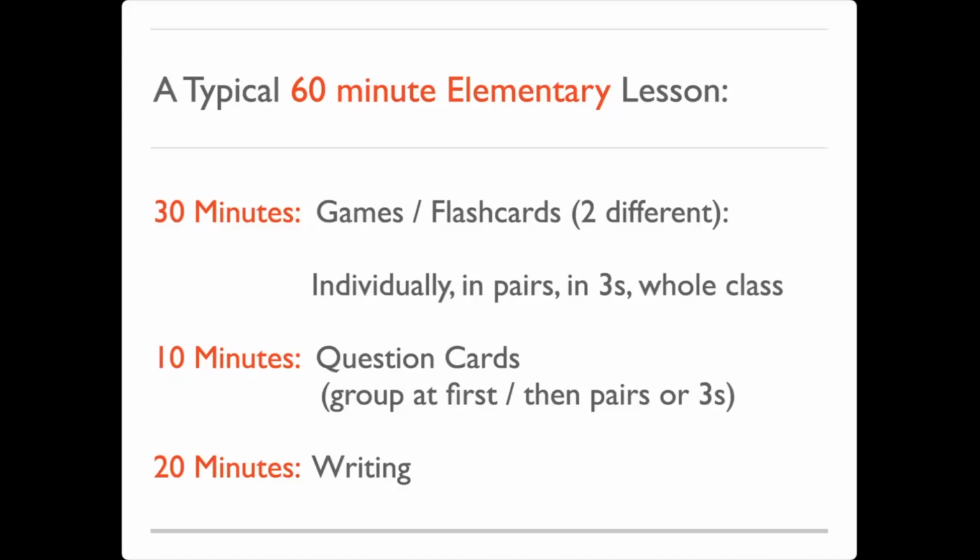And obviously the advantage of having them in pairs and 3s is there's more question time, more student speaking time. And the teacher is in the middle monitoring. Of course, that's the aim for everything, to get the students doing their own thing. And then 20 minutes is writing. So this is the basic plan, and it's not always in this order. I mean, it's actually better if you mix it up. So sometimes we begin with writing, sometimes we begin with the question cards, but it all just goes in a different way.